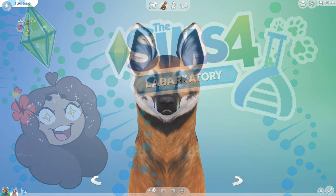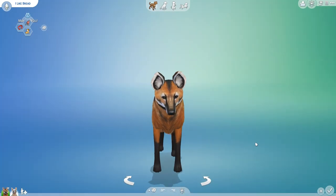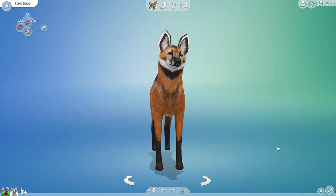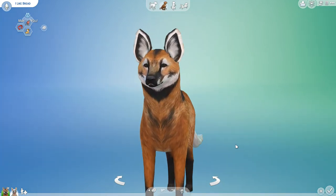All right, my friends, you know what time it is, because we are back here in our Sims 4 LaBARKatory Challenge, where we are going to be mixing and matching all sorts of different animal genes to see what kind of curious creatures we can create. And this time we have a maned wolf!